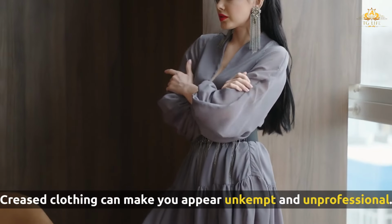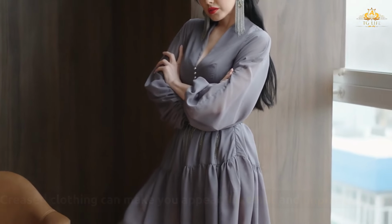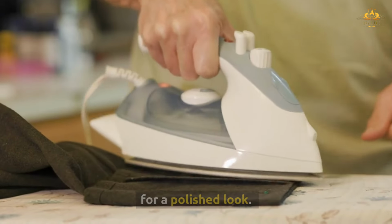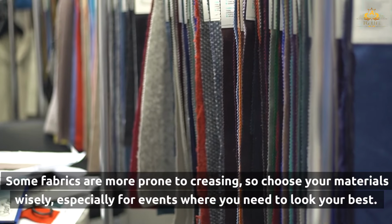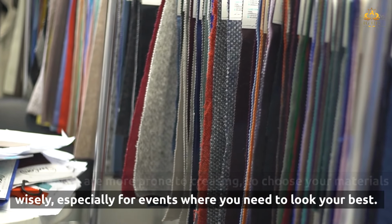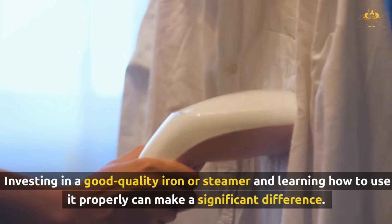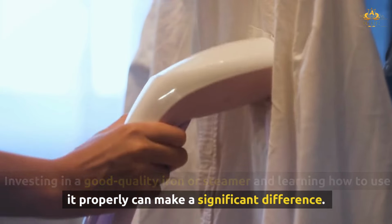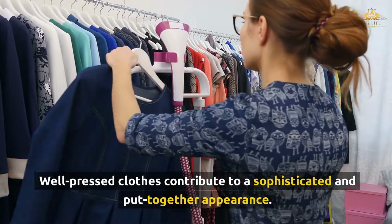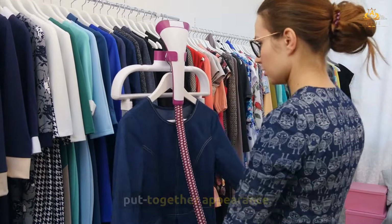Creased clothing can make you appear unkempt and unprofessional. Ironing or steaming your clothes before wearing them is essential for a polished look. Some fabrics are more prone to creasing, so choose your materials wisely, especially for events where you need to look your best. Investing in a good quality iron or steamer and learning how to use it properly can make a significant difference. Well-pressed clothes contribute to a sophisticated and put-together appearance.